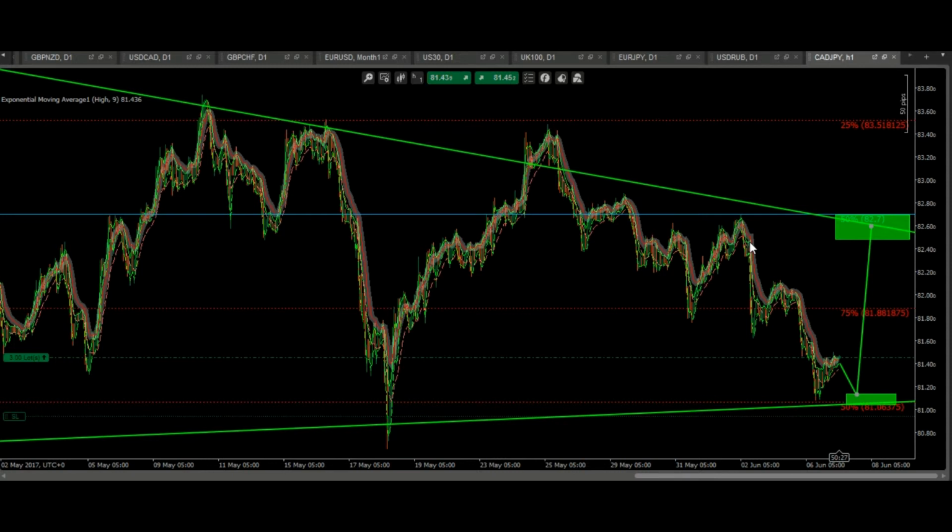The CAD's actually the only pair of the correlated oil currencies, which are the Russian ruble, and these are the tradable assets only, the Mexican peso, the Norwegian crown, and of course CAD. Out of these 4, the only one that is down and that has not gained yet is the CAD, which makes me think, is that bullish move coming today? We'll see. So far the ruble is a bit stronger, Mexican peso is a bit stronger, Norwegian crown is a bit stronger, but Canadian dollar is lower.